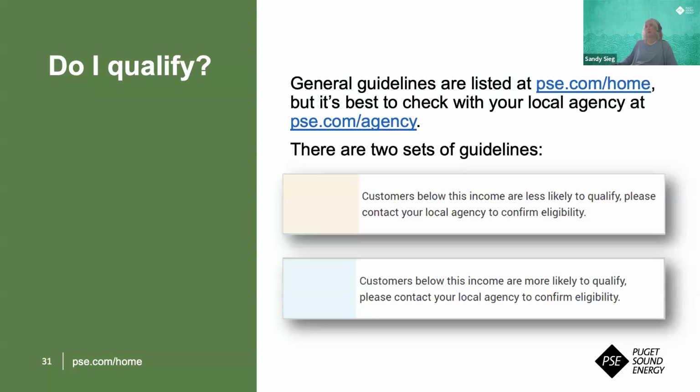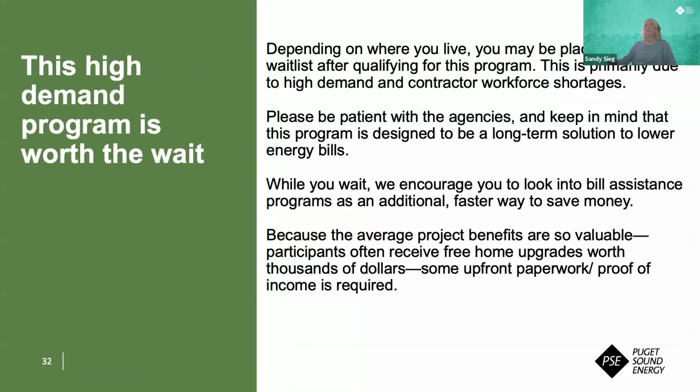So now I'm going to move on. Next slide, please. This high demand program is worth the wait. All right, so this is what I mean. If you contact your local agency and let's say you apply, let's say you find out that you're income eligible. Depending on where you live, you may be placed on a wait list. This is due to high demand and contractor workforce shortages. Now, if that happens, please be patient with the agencies and keep in mind this program is designed to be a long-term solution to lower energy bills.